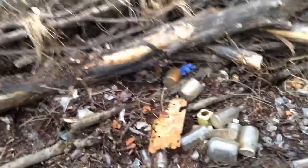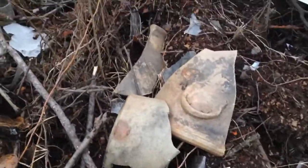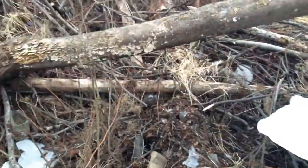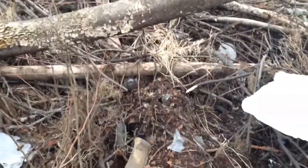I mean, there's one there. There's a license plate. There's another piece of Croc there. There's all these over here, but they're always broken. Right there, you can see there's a cream top that's broken. It's just the head of it.